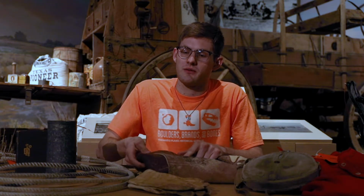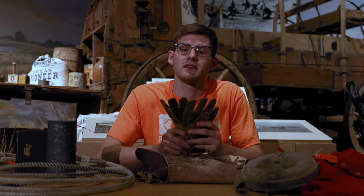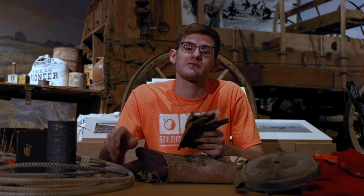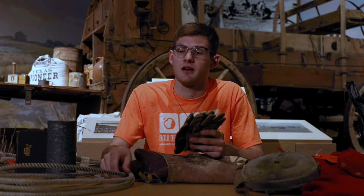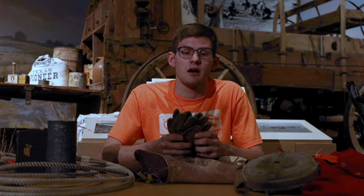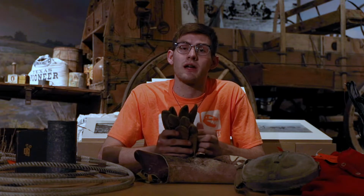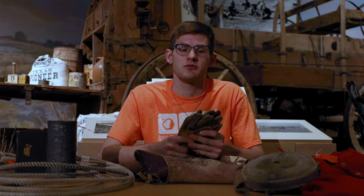Another essential part of the cowboys were their clothing, and so they always had their gloves. They were riding horses all day, so they were holding onto the reins. They also had to hold on to their ropes, so if one of the cows got out of the herd, they would have to use their rope to go get them. So these were always there to protect their gloves, even whenever they were on a ranch and putting up barbed wire or building a cabin, whatever they had to do. Cowboys always had their gloves with them.